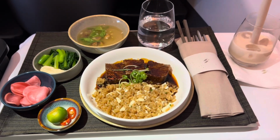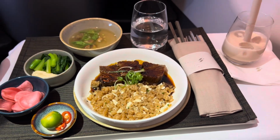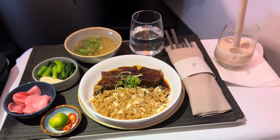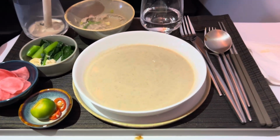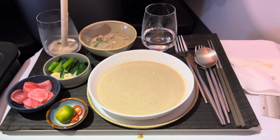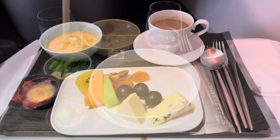Definitely a top quality meal on a 4 to 5 hour flight, whether in any airline or in any place. If there's one place that Starlux stands out in, it's their catering. I also asked for a mushroom soup, which was not included in my original set or pre-booking, but they obliged and let me have it anyway, which was very nice of them, and it was very good.